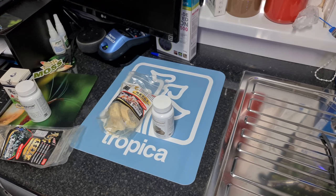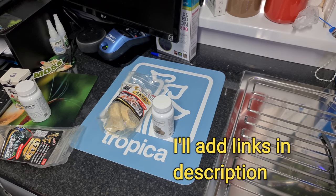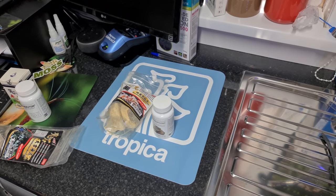So I'm not fully versed on these. I do use them. That's my understanding of them and how I use them. But feel free to go and read up on them and research them. Good addition to the aquarium, in my opinion. And I do have this in most of my tanks. I don't put it in the new ones just because they're cycling. But once I've got an established tank, I will add a piece of rock to each of the tanks.